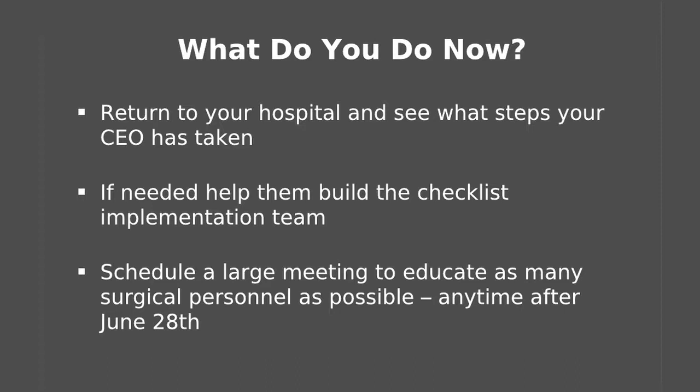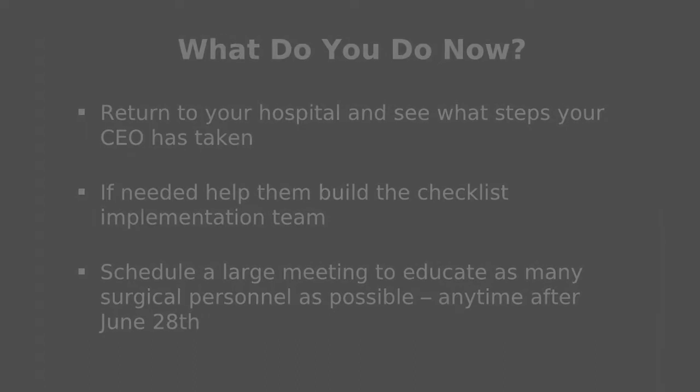Getting that small team together that's going to do this and drive it needs to be done any place that it's going to be done. And then, because it takes time to get on people's schedules, you might think about scheduling a big meeting for as many people as you can get together toward the 1st of July. Now, I realize that borderlines on summer and things get a little disrupted during the summertime all the time, but the way the timing works out, that's about the time that you would want to have a large meeting with your hospital staff. So those are two things that you can think about.